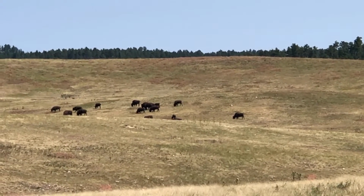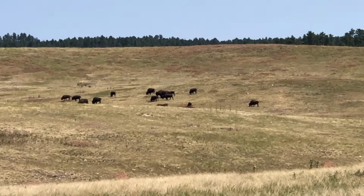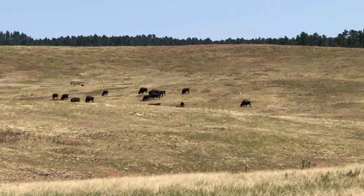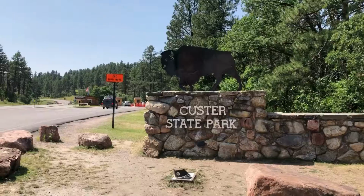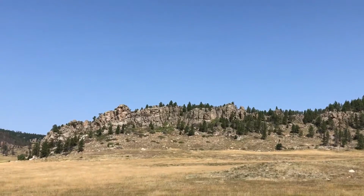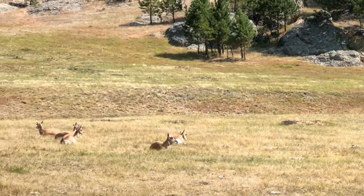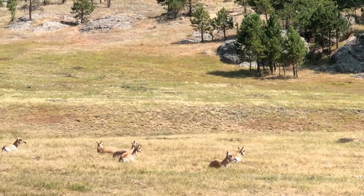Driving through Custer was next on the agenda, and like Wind Cave, the above-ground scenery isn't amazing. There's kind of the Yellowstone-esque prairie aspect, there's a few rock formations, but there's not really mountains or anything that you're going to be taking pictures of in terms of the land that's surrounding you. But that is made up for with wildlife.